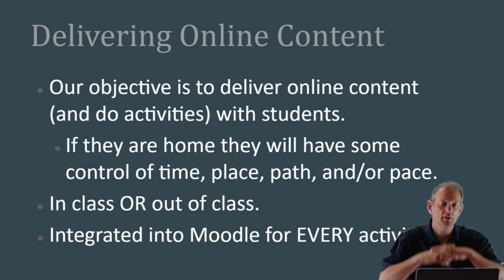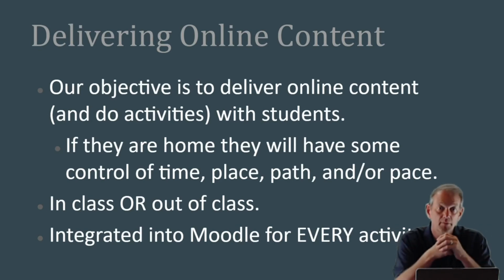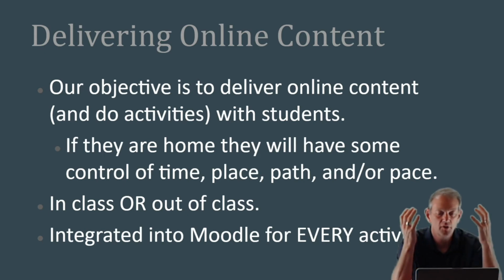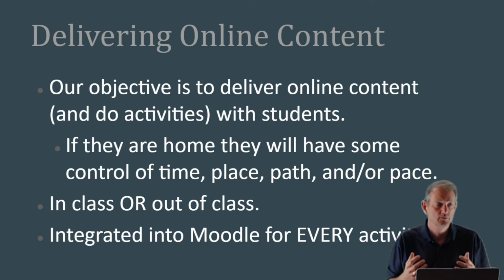Obviously, we're trying to deliver online content and do activities with students, not just about giving you teaching, which this is very much like, but having them do some activities to show that they learned it afterwards. So if they're home, they obviously have all those controls. They can do those things inside classrooms.